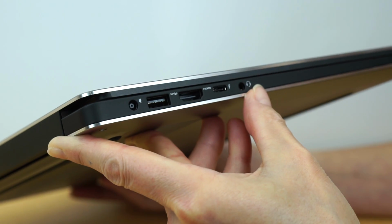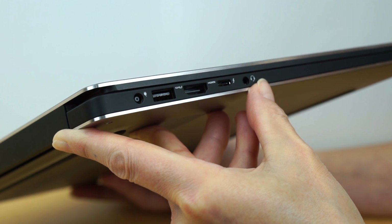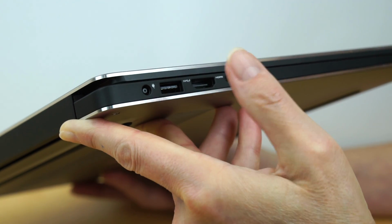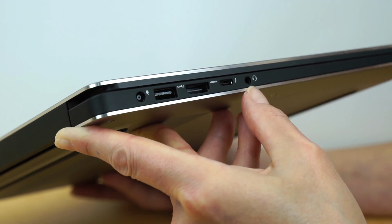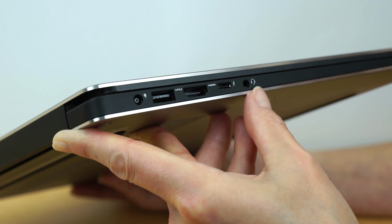So the Dell XPS used to be something that was really easy to hook up to multiple monitors and really high resolution monitors. Until we start seeing more adapters and connectors and stuff like that, it's going to be challenging here to do that and to get the refresh rates you might like.